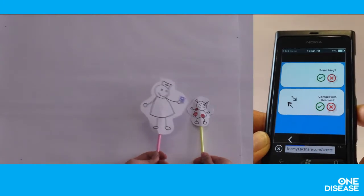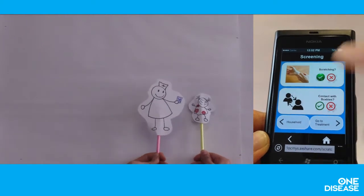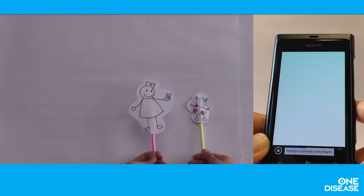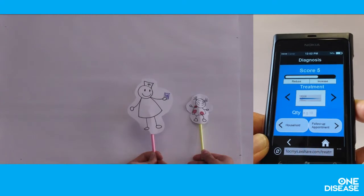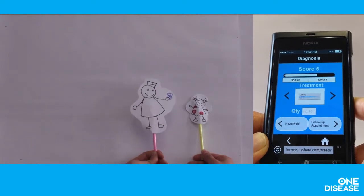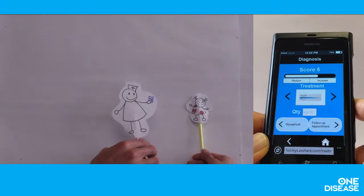Does your body itch, Gunnar? Yes. Have you been in contact with anyone that itches, Gunnar? Yes. Bundiel is taken to the diagnosis and treatment page. The diagnosis is possible and cream is needed to treat the affected areas. Alright, Gunnar, come here. Let me put some ointment on you.